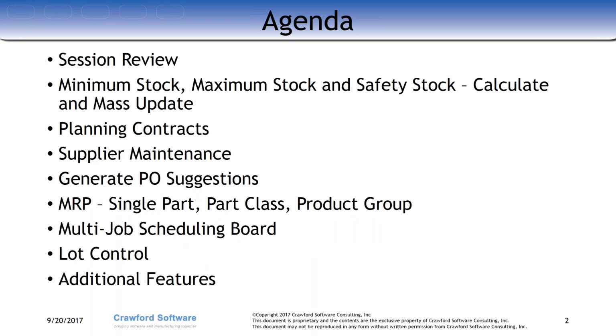So today's agenda, we have a session review. We'll go through what the expectations are, some of the details behind the scenes here and everything that I'm doing. Then we're going to go into a little bit more detailed discussion on the minimum, maximum, and safety stock calculation and update process. Go into a deeper dive on planning contracts.